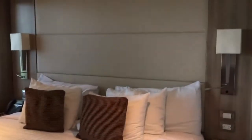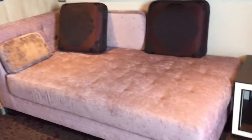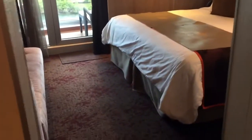There we go. Nice big king-size bed and a little nightstand on each side. And then a chaise lounge, which someone could sleep on, I guess, if they needed to. Big television. So it's a lovely room and clean as a whistle, smells clean. I'm impressed. So let's check the outside.